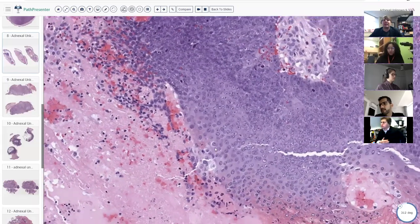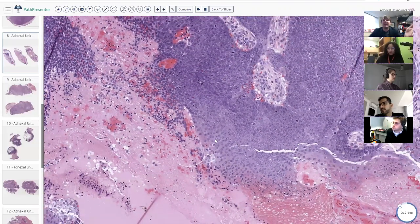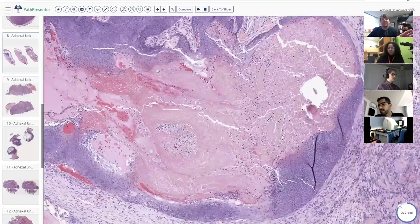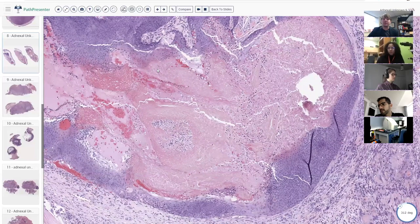So usually I start at cancer, and then after the fact, I realize, oh, there's some matrixal component here. We should call this a matrixal carcinoma. That's usually how I diagnose malignant pilomatrixoma or pilomatrixal carcinoma. Whereas when I look and I say, oh, this looks like an obvious pilomatrixoma, almost always does end up being benign.